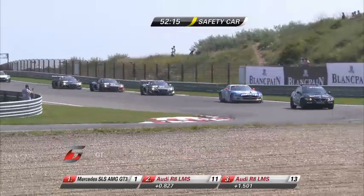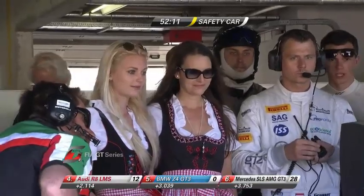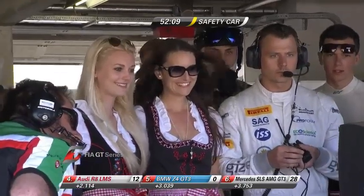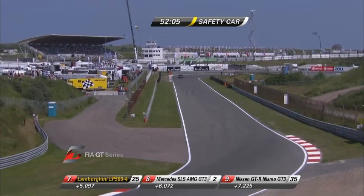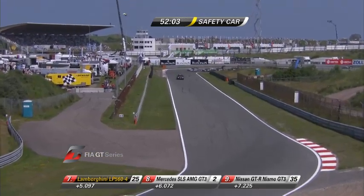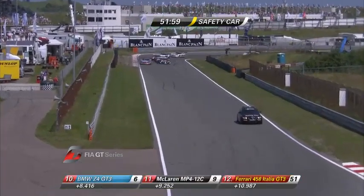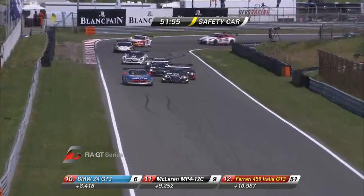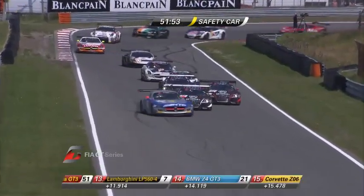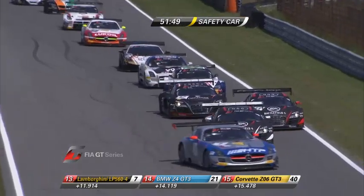So the cars have now come down to the S's. Again, this should allow them to tighten up the group of cars. It's a heavy braking zone. And now the exit of the S's all the way down to the Kumo corner. This is where the safety car will accelerate away from the pack of cars. The chain of cars is being controlled by Maximilian Buch. Everybody's trying to gain a little bit of attention, but you can see how close the Audi is sticking.